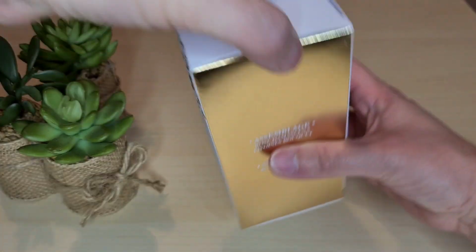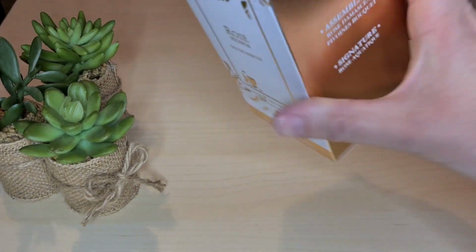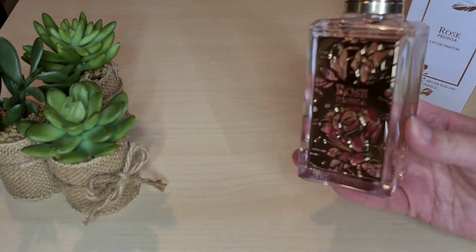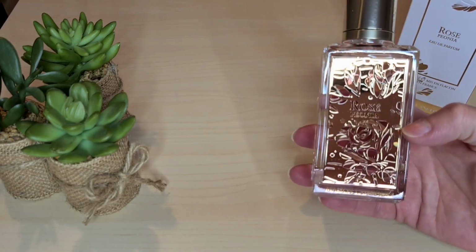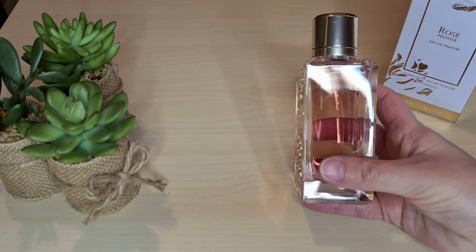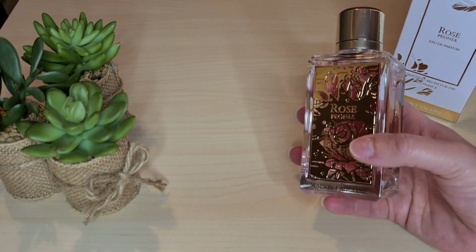Okay, let's see the box, the bottle. I hope it is as beautiful as the other ones. Okay, let me see. So yes, first remark, they chose now to put the name of the fragrance and this golden plaque only on one side. So we used to have this golden plaque here with the name of the fragrance and the notes of the fragrance, and here a golden plaque that represents the fragrance.